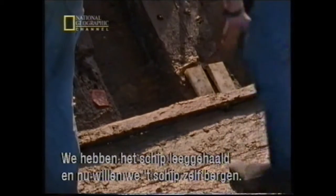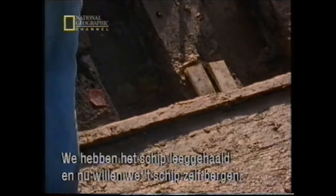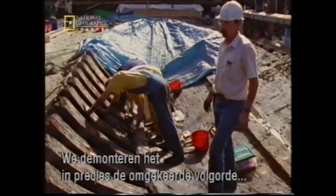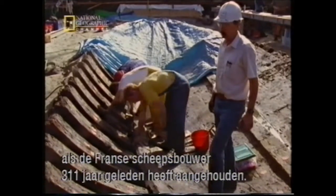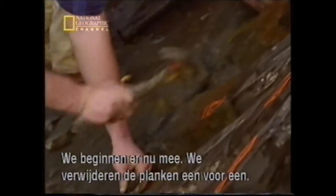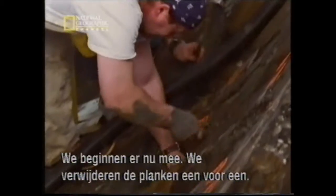Well, we've excavated the contents of the ship out, and now we're looking at actually trying to bring the ship itself out. We've decided to take it apart piece by piece in exactly the reverse order that the master shipwright built the ship back in France 311 years ago. And so what we're doing now is we're actually beginning that process, taking off the planks one by one.